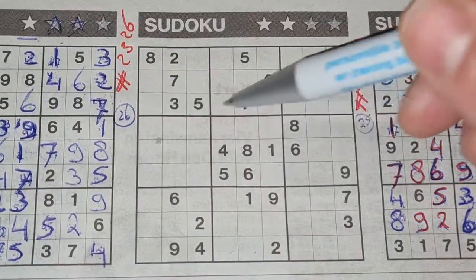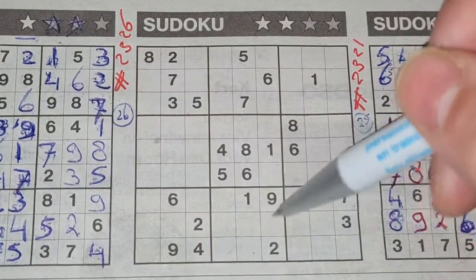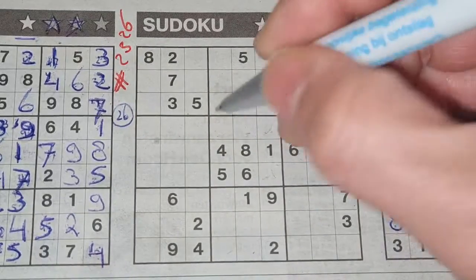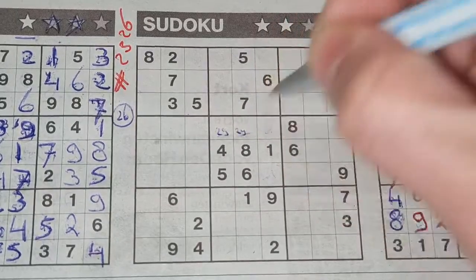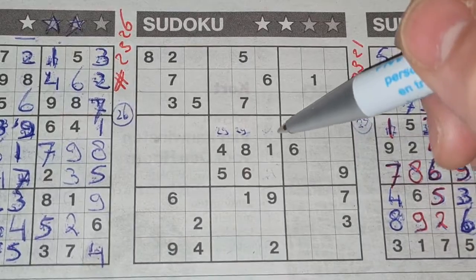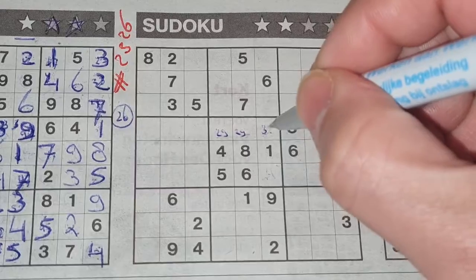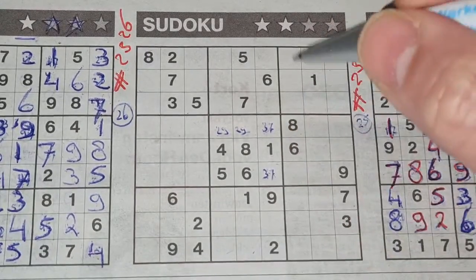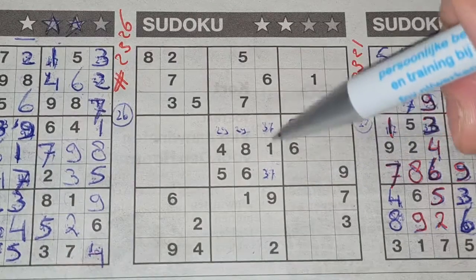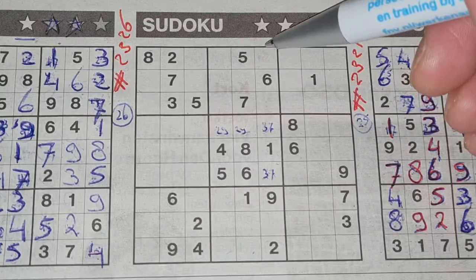1, 2, 3, 4 missing numbers in this big square. 2 of those missing numbers are the 2 and the 9. We have a 2 and a 9 in this column, so no 2 and a 9 in those 2 boxes. The 2 and the 9 goes in these 2 boxes. Let me mark those 2 boxes. The other pair in this big square should be the numbers 3 and 7. Let me mark those 2 boxes. 3 and 7.